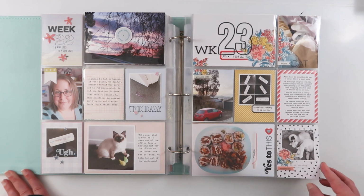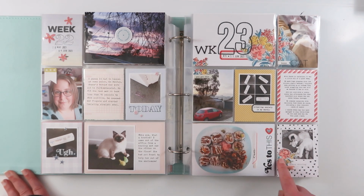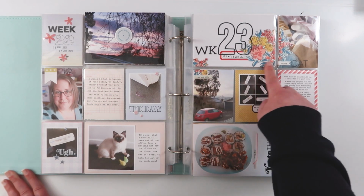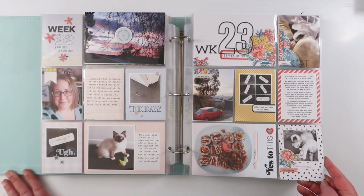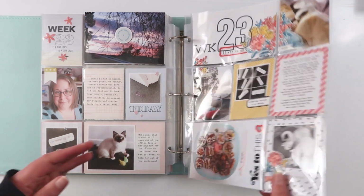Week 23, I think I did this over on my Patreon page. I really love how this worked. I used some of the Pinkfresh stamps and sort of did something a little bit different. I guess I wasn't working on the spread as individual cards. I kind of worked on it as a whole layout. So lots of these little embellishments, jump pockets, and it's just a really fun color scheme, I guess. Not a color scheme I would use a lot. I don't use a lot of red, but I really liked how it worked out.